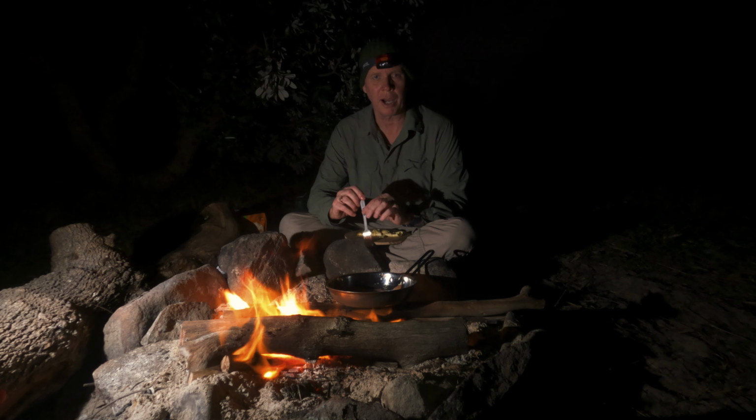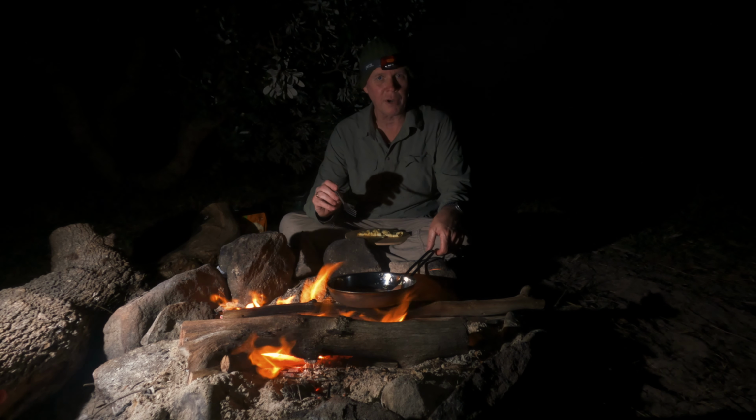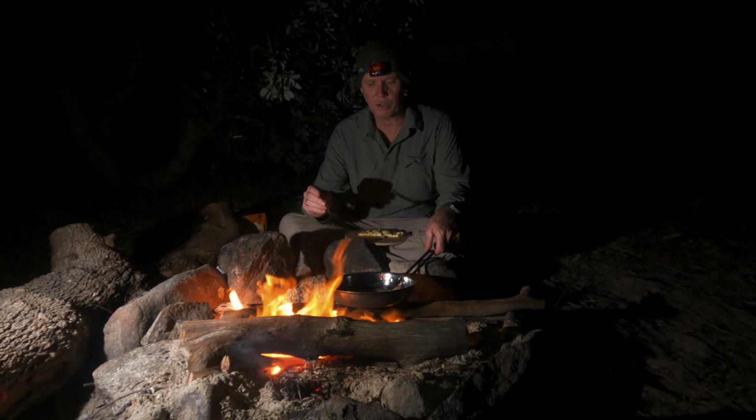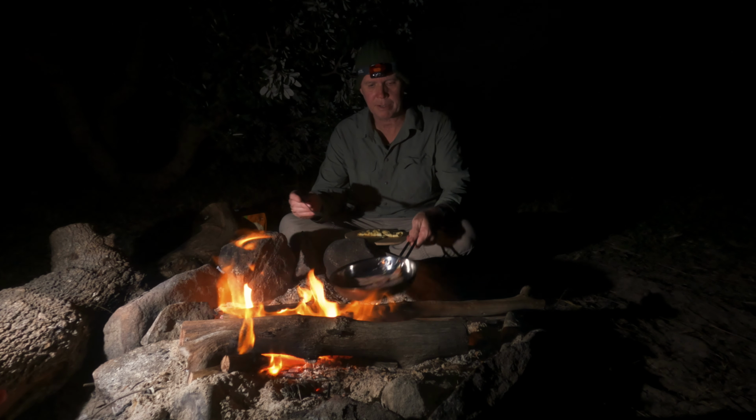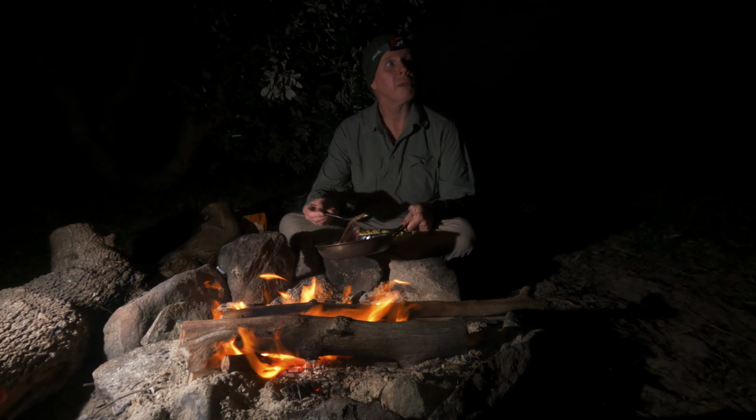Unfortunately, the fish were not on the bite. So we've come back to the camp, lit a fire, and now we're having fried rice with bacon, egg, peas and corn, a little bit of green onion, some rice. We're just cooking that up in the frying pan now. Hopefully that'll be very, very nice. And we might have a bit of an early night.